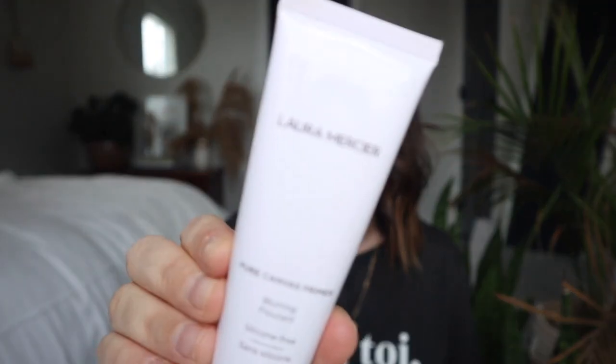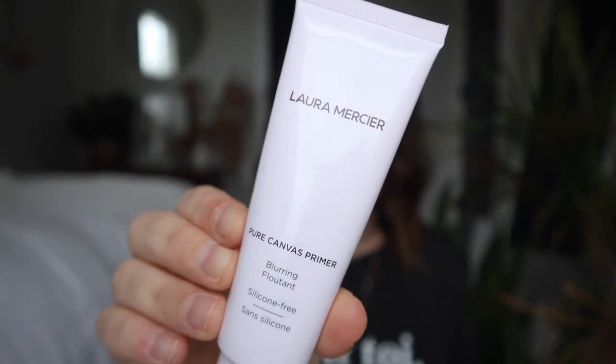I've had this now for probably like 2 weeks and I have been obsessed with it. I haven't been obsessed with a primer in a really long time and I am so happy that I found this one. It is by Laura Mercier and I got the blurring one. I think there's 5 options that you can choose from. I'm not for sure on that, but I got the blurring one because I wanted the pore filling and just like to smooth out my face.